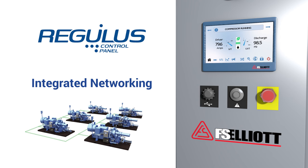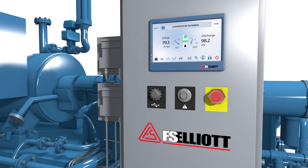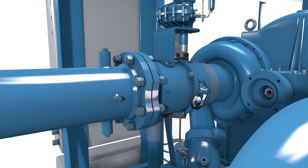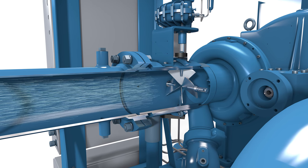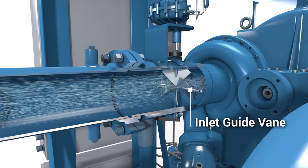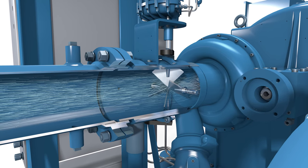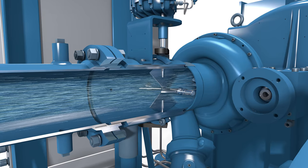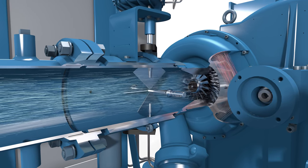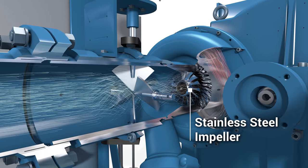Before entering the first compression stage in a multi-stage configuration, ambient air or gas must pass through FS-Elliott's high-efficiency filtration system. From there, an inlet guide vane automatically adjusts itself to changes in system demand, regulating the incoming low-velocity air or gas stream as it flows toward the first-stage impeller with a pre-swirl effect. As the low-velocity air or gas stream flows into the first-stage stainless steel impeller at the inducer, centrifugal force directs its flow to the trailing edge.